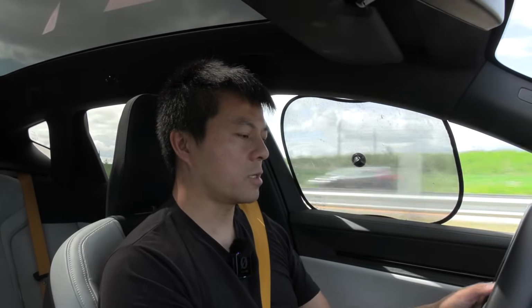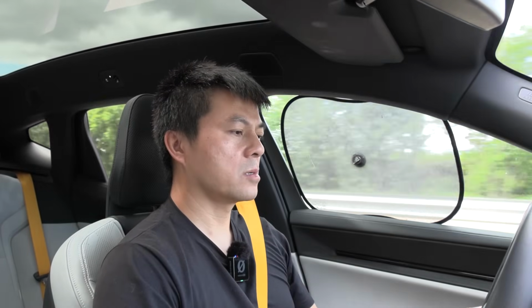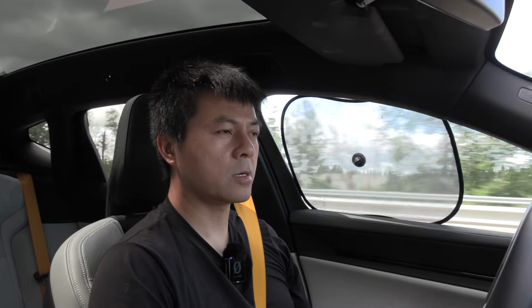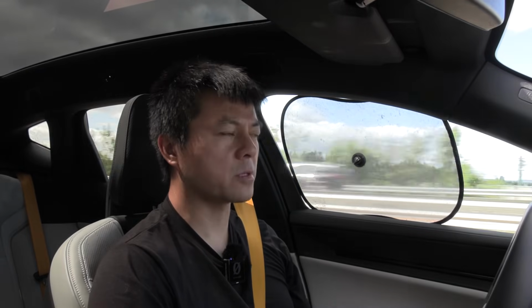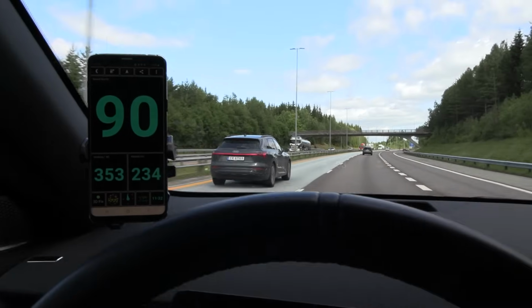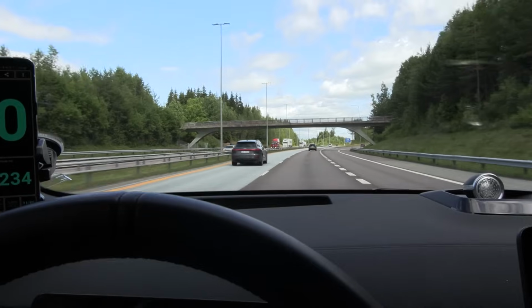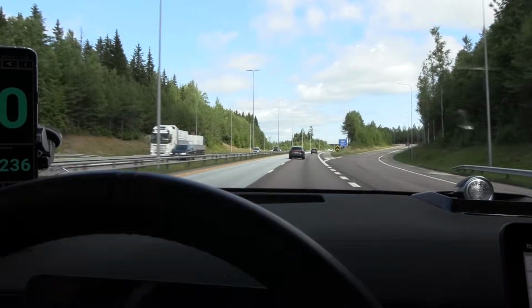But once we're on the motorway now, I'm going to set the speed there. I feel like for a premium luxury car, it's not the quietest out there. Eventually I need to measure the noise levels here. And on this test, I'll be cruising at 93 on the speedo. That's 90 GPS speed. I don't want to go too fast because then the left lane huggers will hold me back, and I don't get a consistent run.